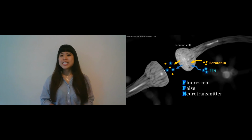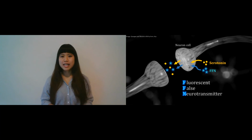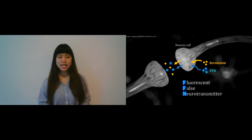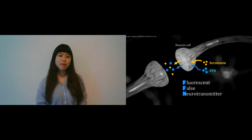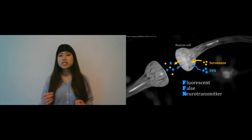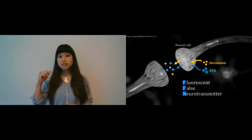For example, by tracing serotonin release, we will be able to investigate how depression and other mental disorders alter the serotonin level in patients' brains. We can also study the action of psychiatric drugs by monitoring the difference in serotonin level after the medications. This can provide useful information for future drug development and design. The diverse applications of FFN help us to investigate the molecular mechanisms behind serotonin dysfunction toward exploring better treatment.